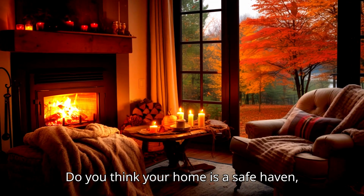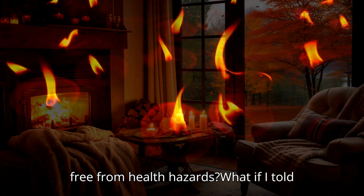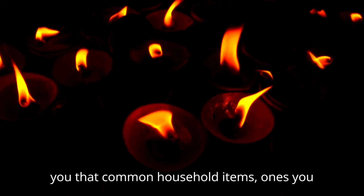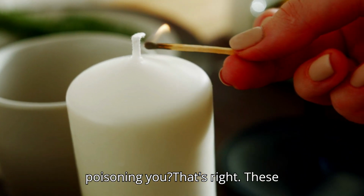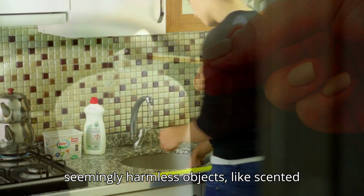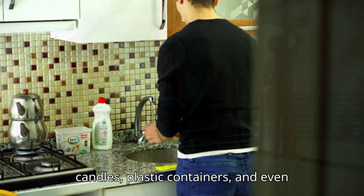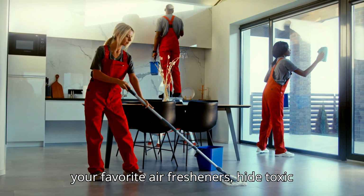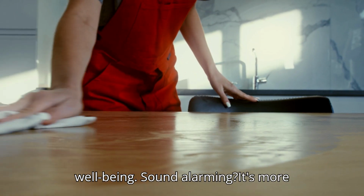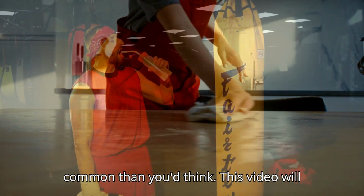Do you think your home is a safe haven, free from health hazards? What if I told you that common household items, ones you use every day, could be silently poisoning you? That's right. These seemingly harmless objects, like scented candles, plastic containers, and even your favorite air fresheners, hide toxic secrets that could impact your well-being. Sound alarming? It's more common than you'd think.